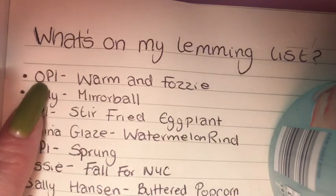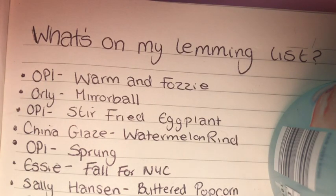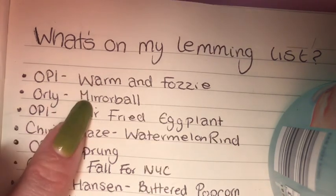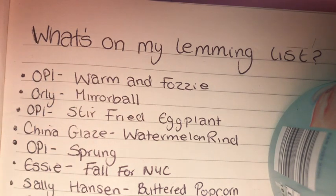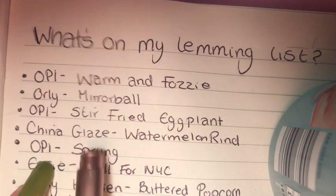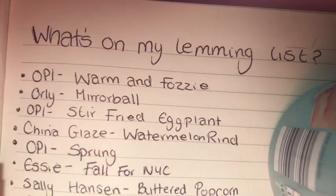So first we have these three: OPI Warm and Fozzie, Orly Mirrorball, and OPI Stir Fried Eggplant. Now these three have been on my list, I think, as long as I have been painting my nails. I love all three of those polishes, and I just got into nail polishes super late, which is annoying. I do remember Mirrorball being in Superdrug, or am I just making that up? I do remember seeing it somewhere and just not picking it up, so that's annoying. China Glaze Watermelon Rind, that was a gorgeous green polish with flex lining through it.